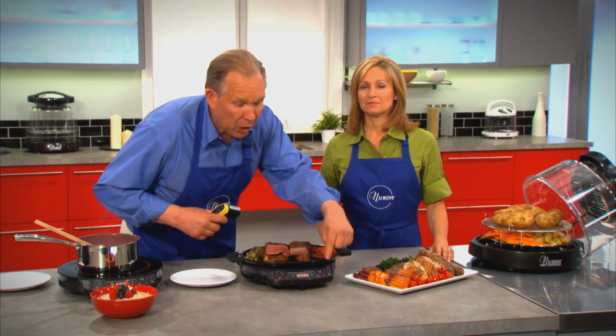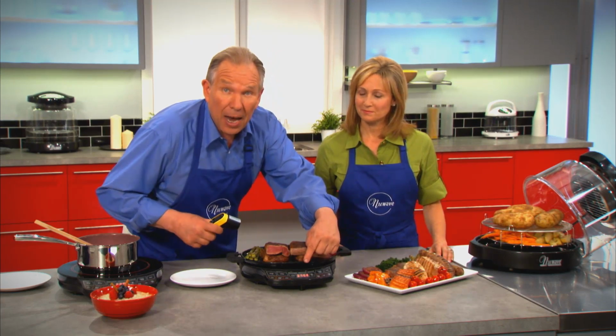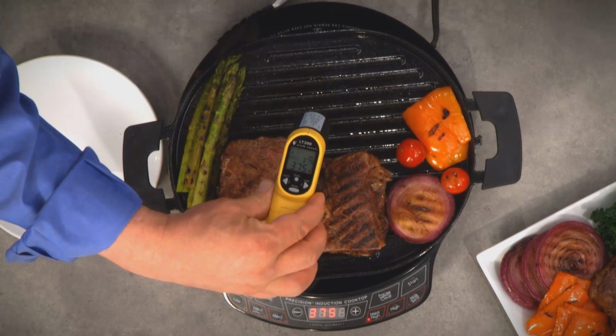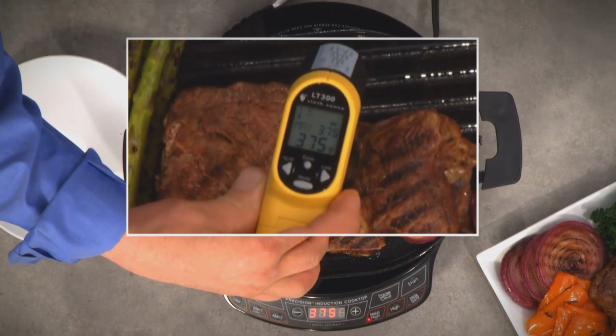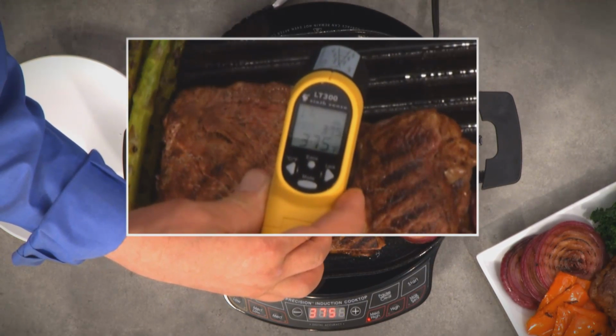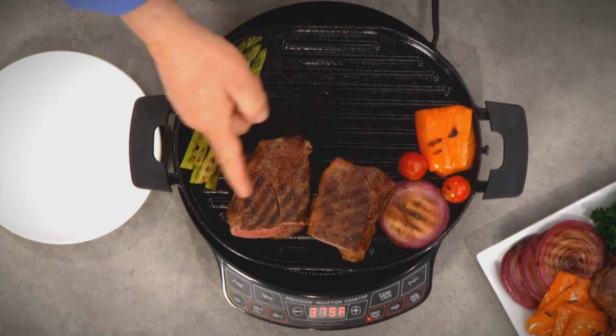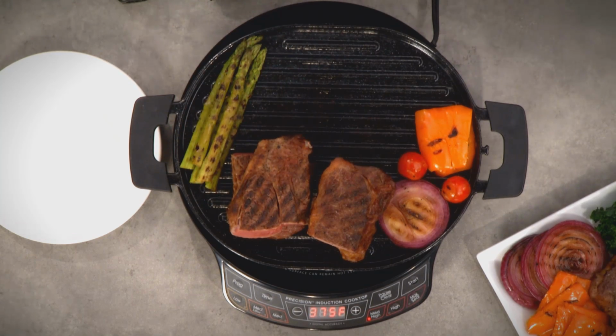Look at this. First, I seared it to 575. Now I've reduced the PIC to 375, and check out this laser thermometer. Exactly 375 degrees. Check out how 375 degrees gives us those great grill marks without burning or charring.